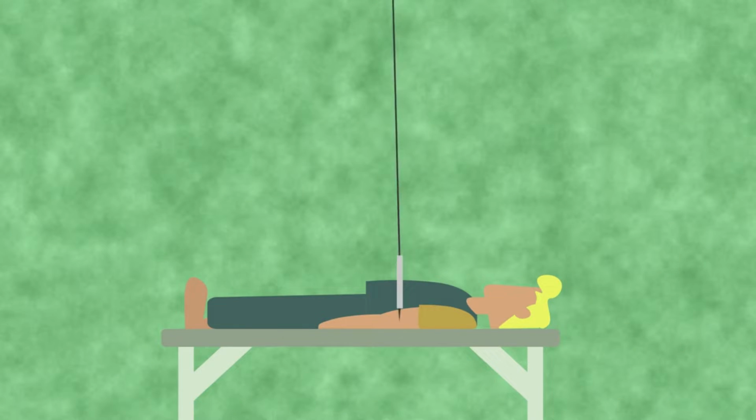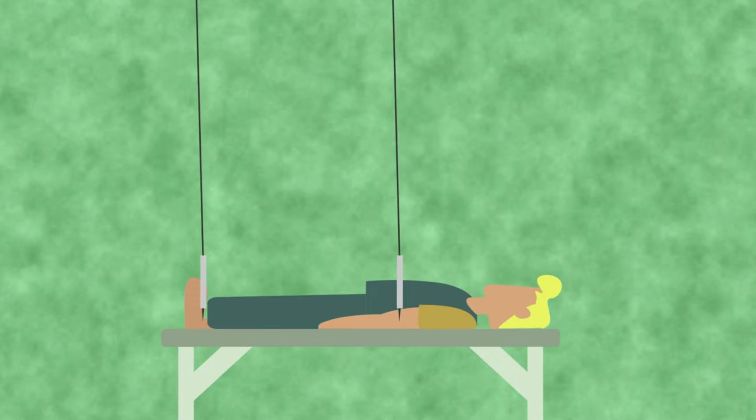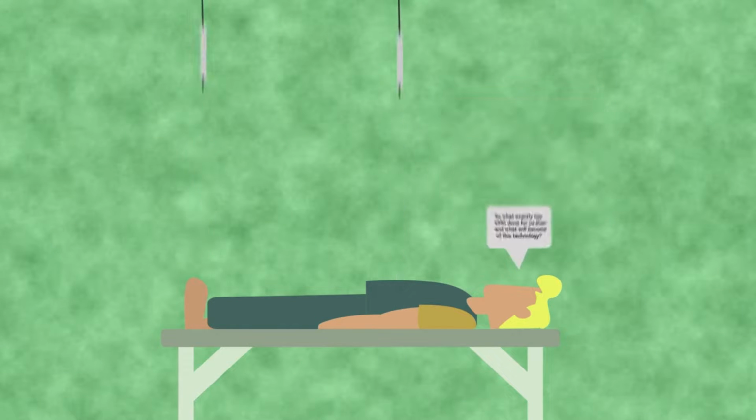EMG has come a long way since then, and has drastically changed the field of neurology. So what exactly has EMG done for us then, and what will become of this technology, you might be asking? Well, that's what we're about to find out.